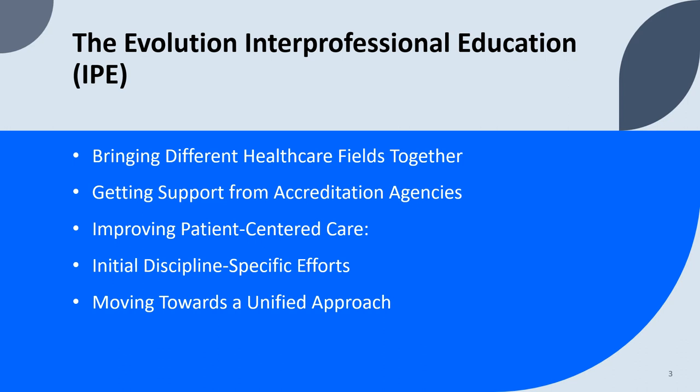As we've discussed these 2 weeks, at the heart of IPE is the idea that different healthcare fields, such as nursing, medicine, dentistry, pharmacy, and public health, started working closely together. They wanted to ensure that students from these fields could collaborate effectively. Over time, the organizations responsible for overseeing healthcare education recognized the importance of IPE. They began supporting it because they realized that it was crucial for improving patient care.